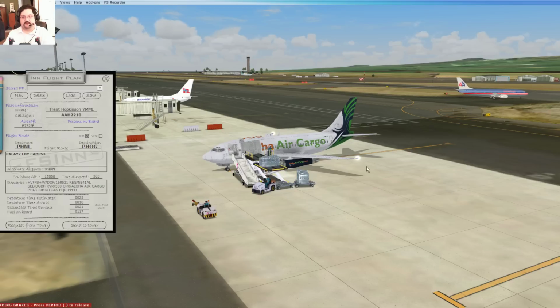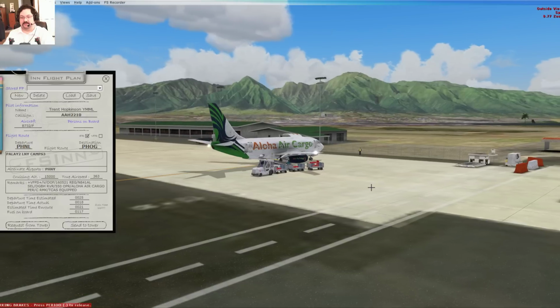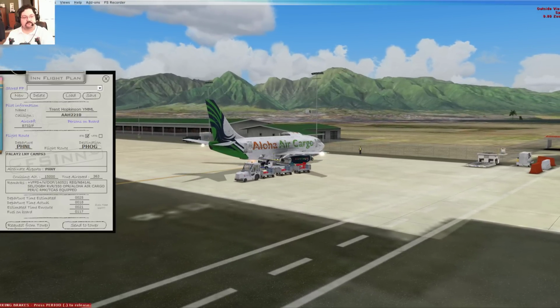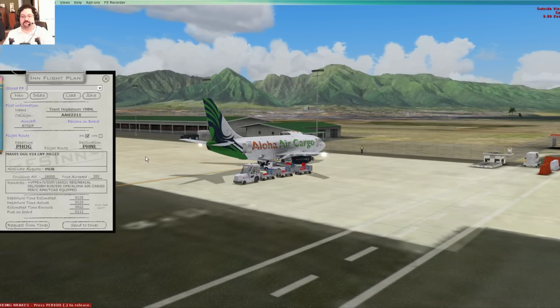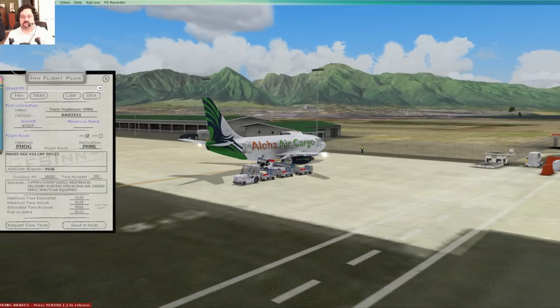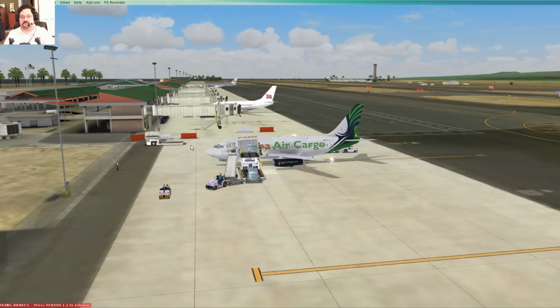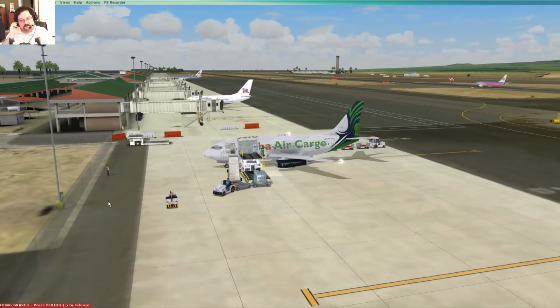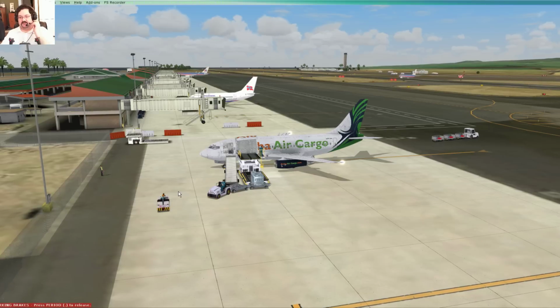I'll be looking to change our call sign. So I'm going to avoid looking at the traffic that's going to disappear in a second, and instead we'll look at this lovely mountain range over there. There's the flight plan. American Airlines 737 taking off.